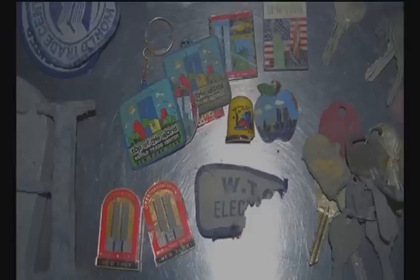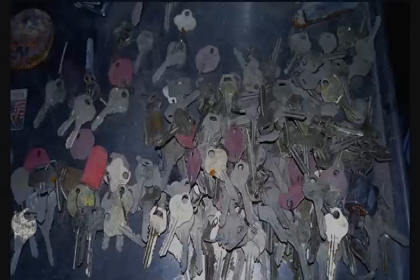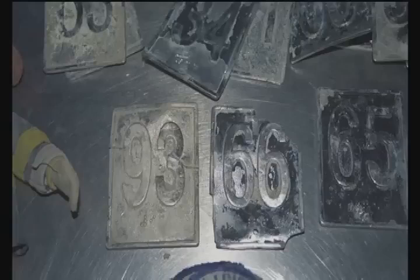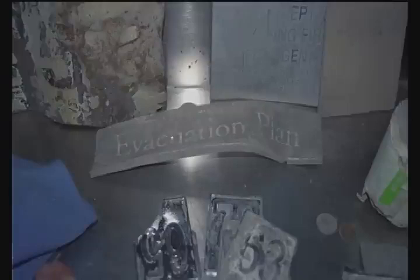The smallest things we would see, they'd find keys, and they saved any key that was marked World Trade Center. I think we probably saw about 200 or so keys. Another thing we would see was elevator signs, little markers that mark floors of an elevator. They found 25 or 30 of these, which we were thrilled to see. When you think there were 99 elevators in each building and 110 floors, and they only found 25 of these little 3-inch signs, it wasn't very much.